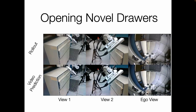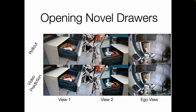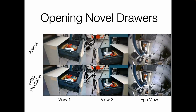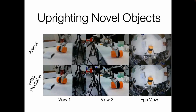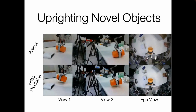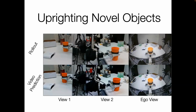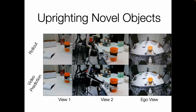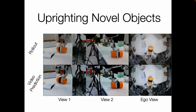As the drawer opens, it can't possibly know what's inside of the drawer. So it first gets it wrong, right? And then as it sees more, it can revise its prediction. Here it's working on novel objects. This is for trying to upright objects. These are objects that have fallen over. It's never seen this object fall over before. And the task is to control the robot to pick it up and put it into the upright position. So I can play that one more time.